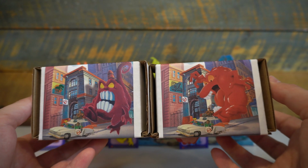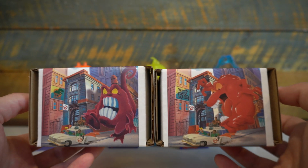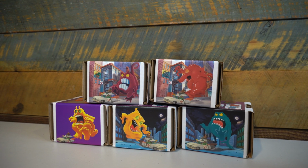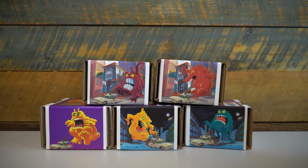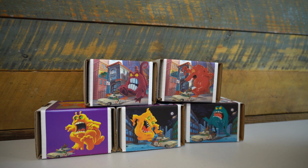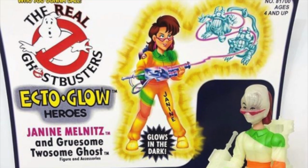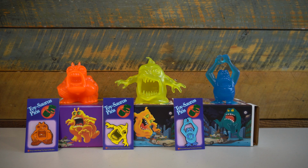It's been so cool to see the quick growth and work of ToySaurus Studios. Back when the Ecto Ghost first came out, it was a really neat kind of underground thing, and these things have become more and more popular, and I'm pretty sure the work from ToySaurus Studios will just continue to grow and grow and grow, and rightfully so. They've done fantastic work on these 2XL Ghosts, and they also recently made that amazing Ecto Glow Janine, which I unfortunately missed out on. It sold out in like under a minute.